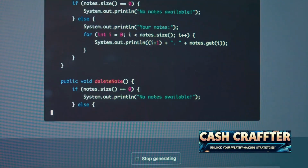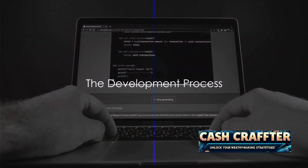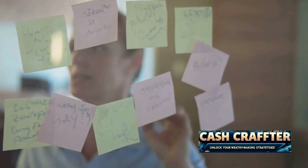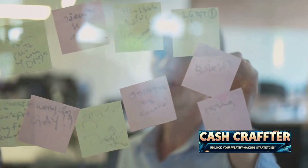Now that you have a basic understanding of ChatGPT, let's move on to the development process. Developing a ChatGPT plugin or app involves several key steps. Let's break it down. The first step is idea generation. This is where you'll brainstorm and decide what kind of plugin or app you want to create. You might want to create a plugin that helps users manage their schedules, or maybe an app that allows users to chat with a virtual assistant. The possibilities are endless. What's important is that your idea is something that will provide value to users.